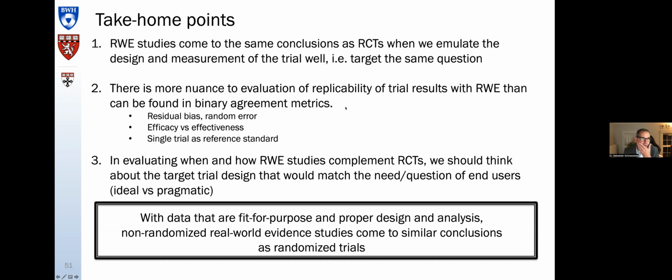Well, let me conclude here. The real-world evidence studies come to the same conclusions as RCTs when we emulate the design and measurement of the trial well, right? And I hope I've convinced you about that. And this is the blue dots in these diagrams. This just convinces us, yes, we can come to the same conclusion if we were interested in exactly the same question.